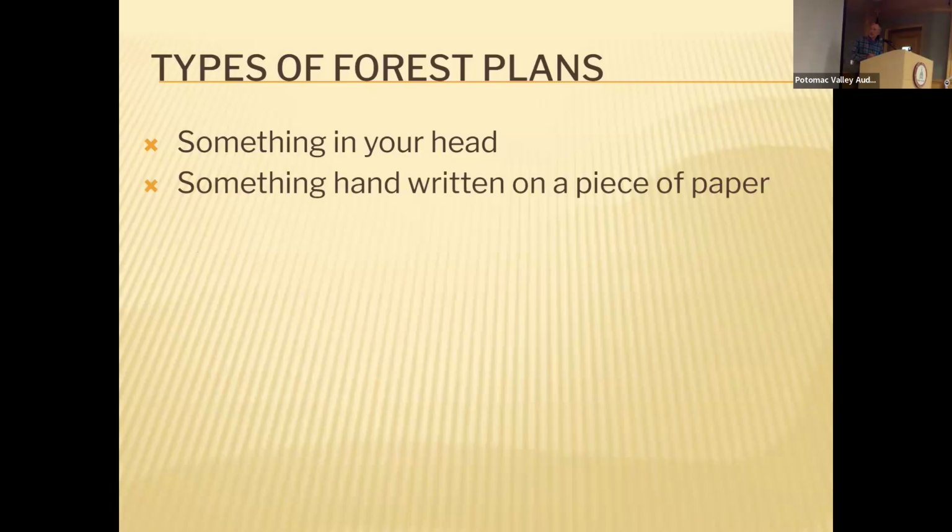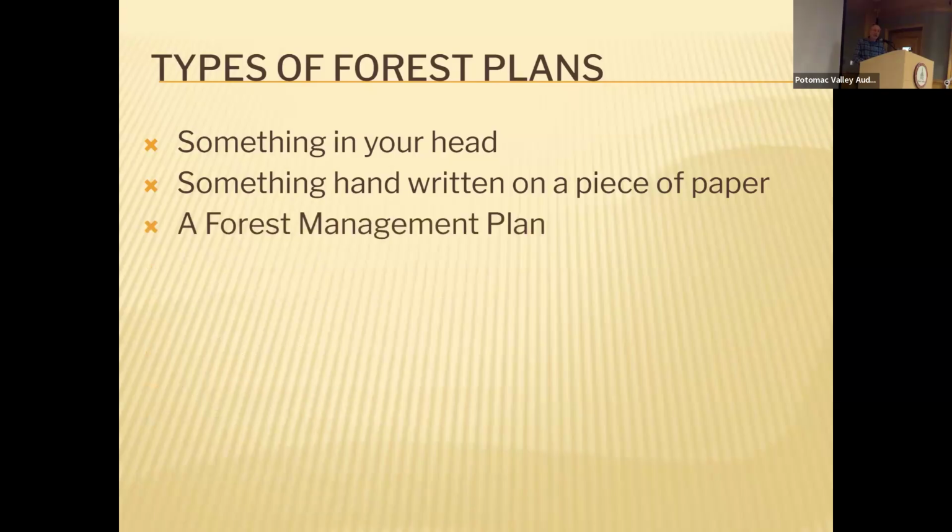You can talk about the minimum things you really need for these plans. I would say the minimum things you need are some objectives, a map of the different areas of your property, and then some idea of what you want to do with these areas. You can put that on a piece of paper and say, in 2030, I want to maybe do a thinning on this area. That's kind of vague, so you really want to have more than just a really vague plan written down. And they can get pretty detailed.